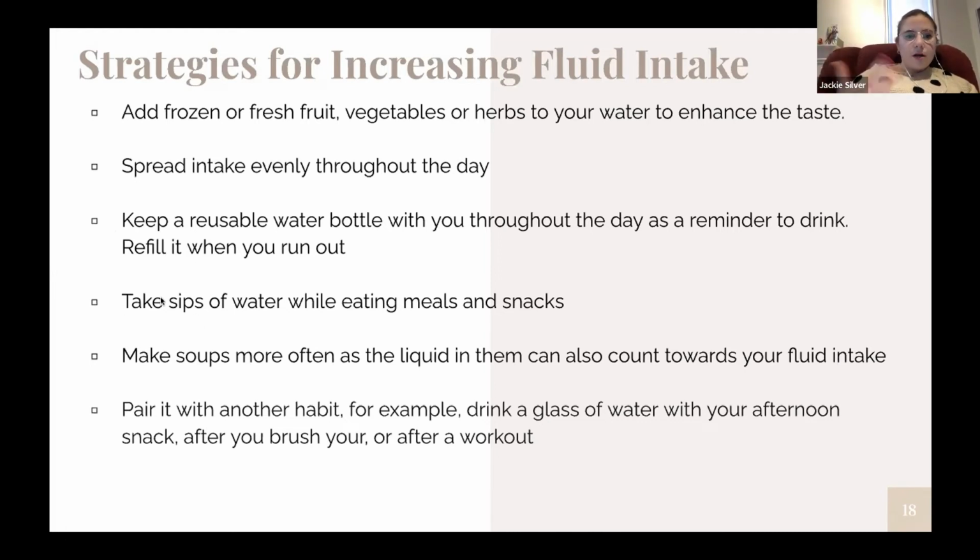Take sips of water. It says here while eating meals and snacks. I would say in between. With snacks you could, and after meals if you're struggling with eating enough at the meals, that is. Make soups more often because the liquid in those soups can count towards your fluid intake.